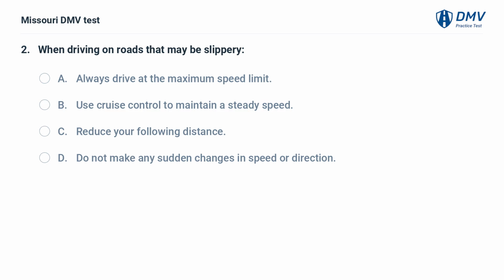When driving on roads that may be slippery: A. Always drive at the maximum speed limit. B. Use cruise control to maintain a steady speed. C. Reduce your following distance. D. Do not make any sudden changes in speed or direction.